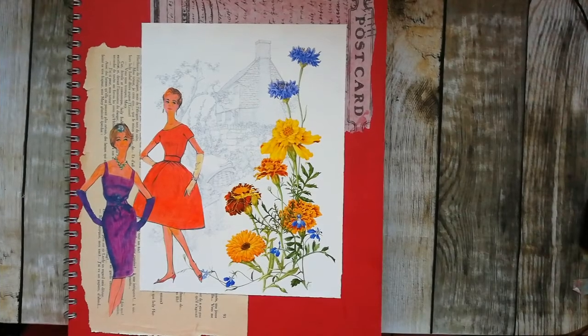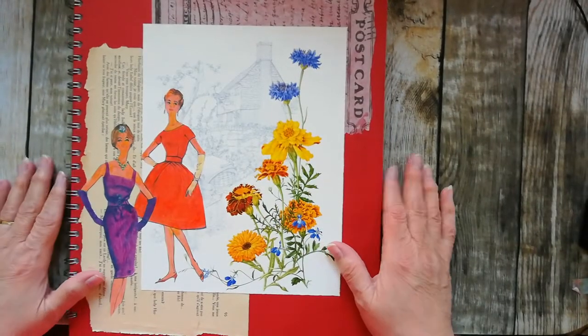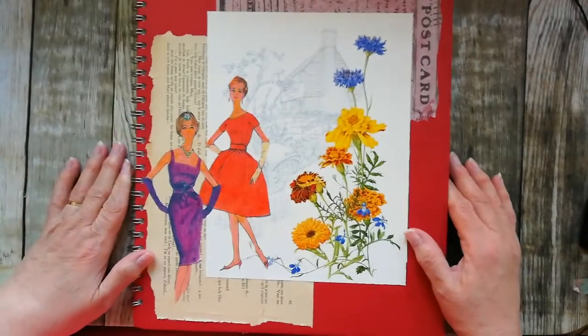Hi there, it's Elaine here, and we're going to do another Margarete Miller collage today. So I've got my big A3 Margarete Miller book out.